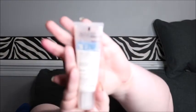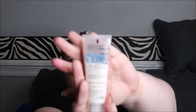Now next, for S, see, this was what was in here for S, is the Murad Skin Perfecting Lotion. I have made some more progress on it here. Now hopefully that will pick up and I can finish it in hopefully the next 2 months, because I still have two other moisturizers in here.